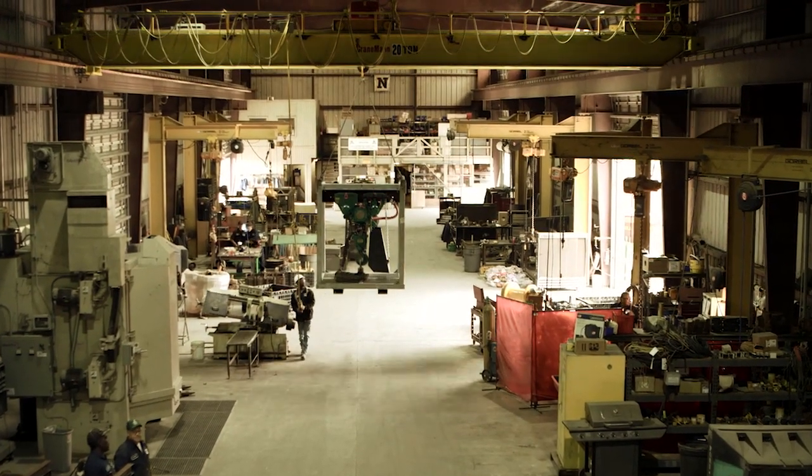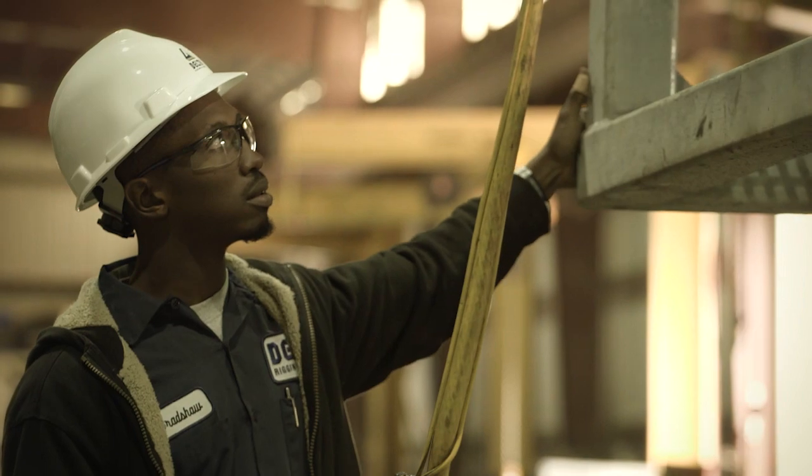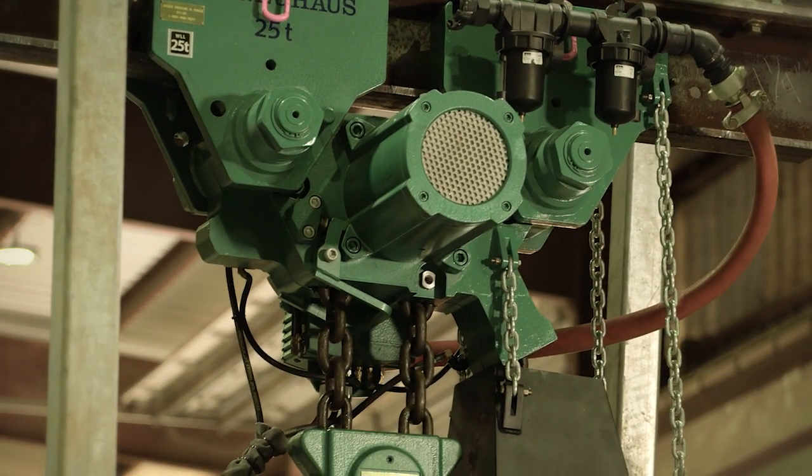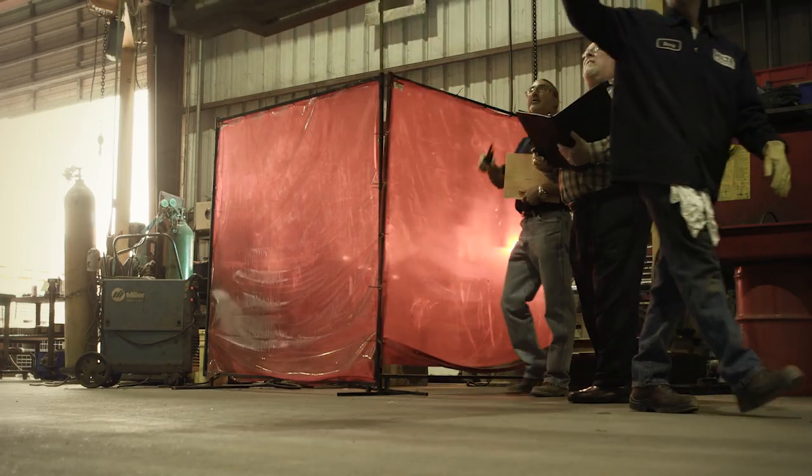The units are extremely compact, very robust. They cool themselves as they operate. The vane motor is exceptional. Contrary, a piston motor generates heat. So for long lift applications, repetitive cycle lifting, you can't beat JDN.